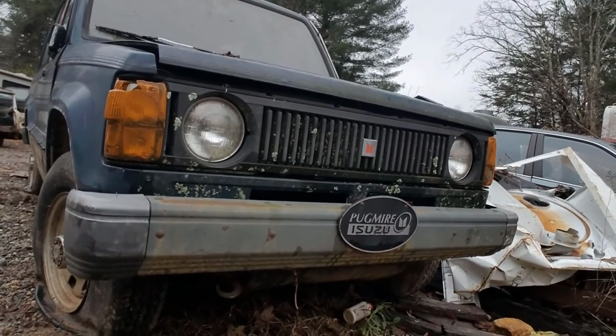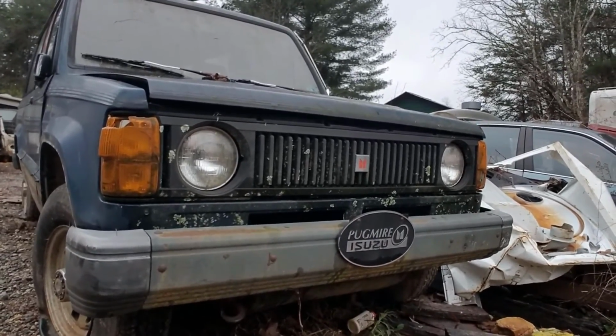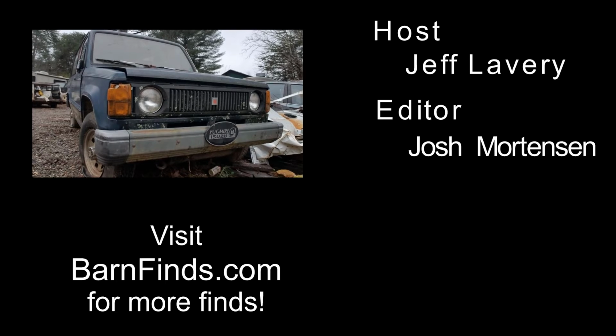So this will be a pretty significant project in terms of bringing it back to life, but it's not going to be a complicated one. Even if the motor needs a bit of a rebuild, a new top end, what have you, you can buy those on eBay all day long, fully assembled head, whatnot. But I just wanted to show you guys this project. I'll be talking about it more on barnfinds.com as we move forward with it.